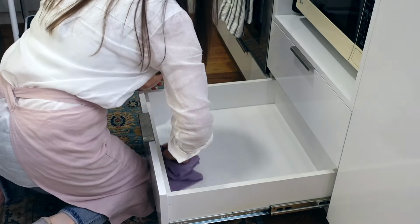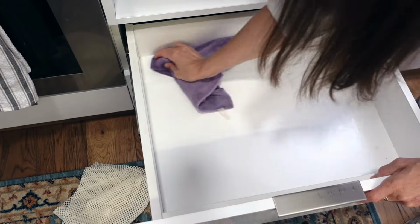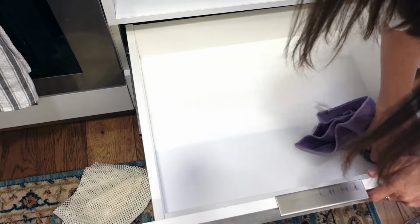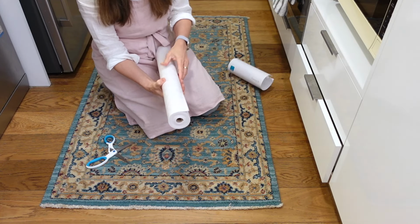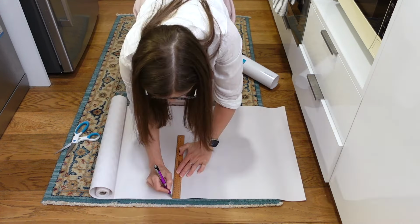Before I start organizing all the items that I am keeping and put them away, I want to give the drawers a good clean. And I also want to put down some lining to protect the base of the drawers and also give the items a little bit of stability so that they don't move around as much.